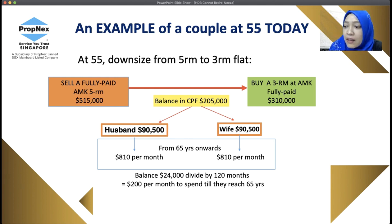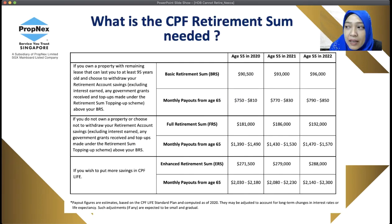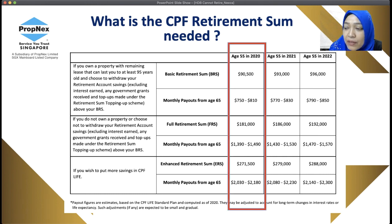So is this enough? This couple may have to continue working to earn a living should they not have any other extra savings. How do I get this $810 per month? So if you look at what CPF states, if you are age 55 in 2020, in order for you to have a monthly payout from 65 years onwards at $2,000 above, or maybe $2,000 to $2,180, as you can see in the first column, you notice that they have to have savings of $271,500 under the enhanced retirement sum to ensure that they each have a $2,000 per month payout.